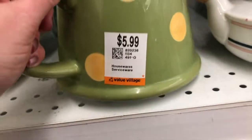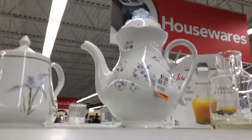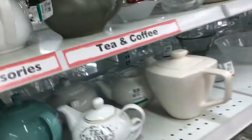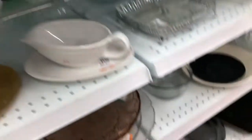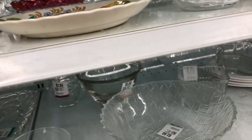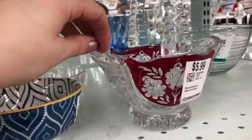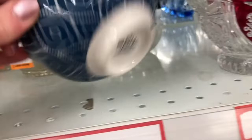And this pot, I keep looking at this. This is the second time I picked this up on a separate trip. I've seen it before too, and I couldn't find any comps. I searched and searched and couldn't find any comps on it, but I thought it was really pretty. Their teapots were actually really, really gorgeous. Really nice, some really pretty ones. And some more of the glass bowls we're getting into now. Oh, and this teapot here, it was made in China, but that was really pretty.